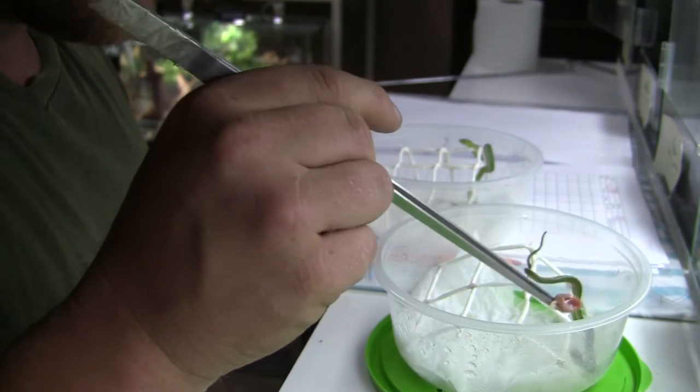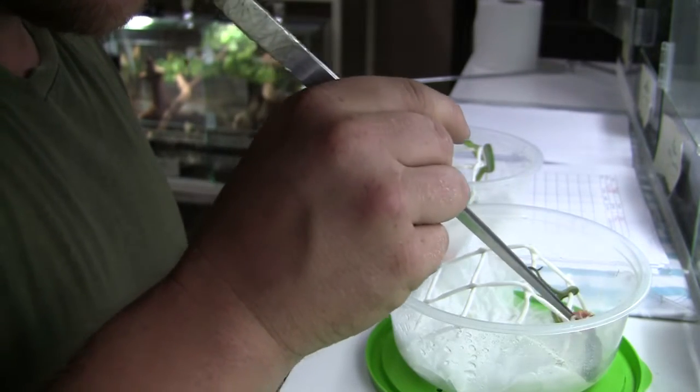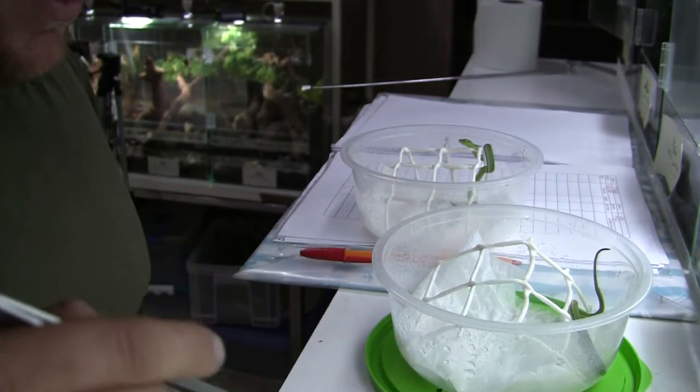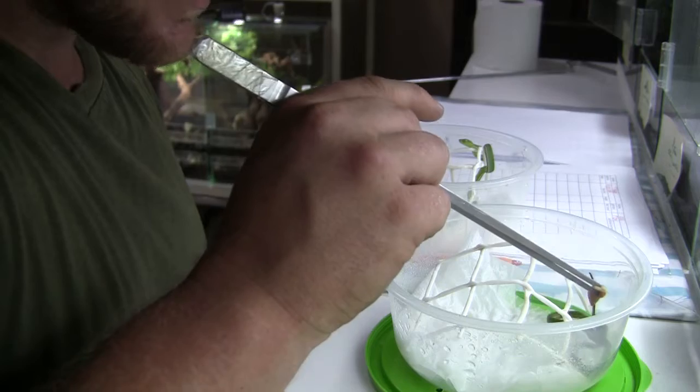I think we're going to be in for bad luck. So the problem with these guys is they seem to be very weak, right? Okay, well this one's having a go at it, so maybe we can get him to chow.